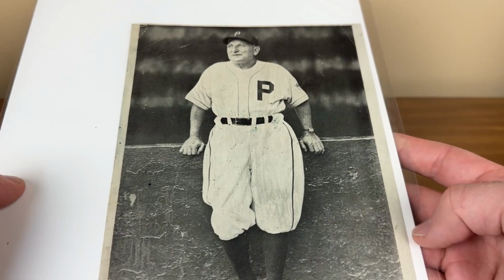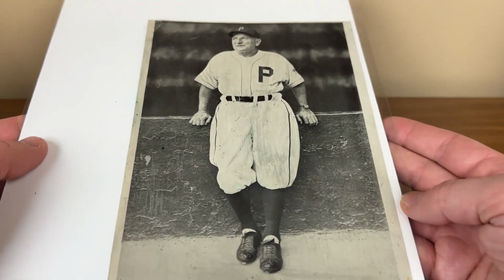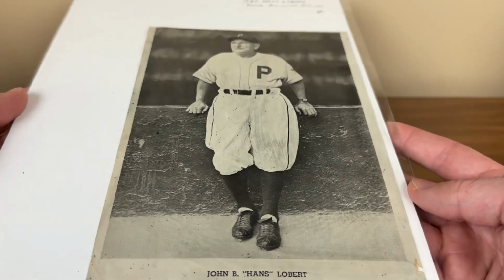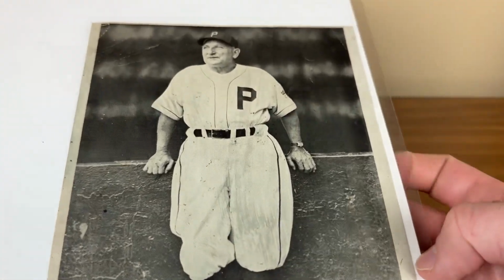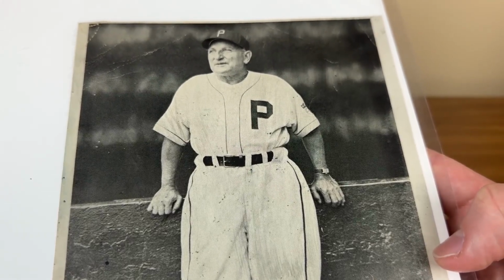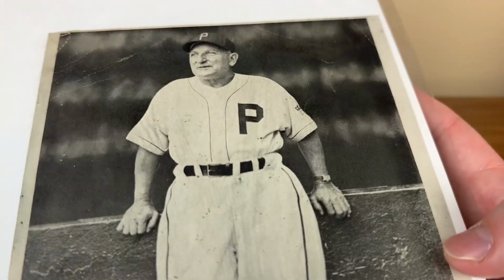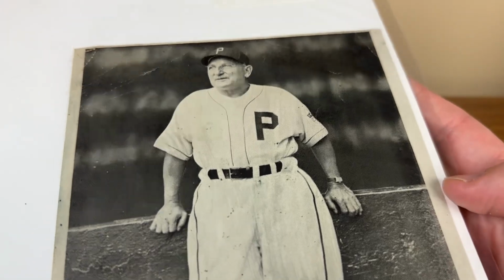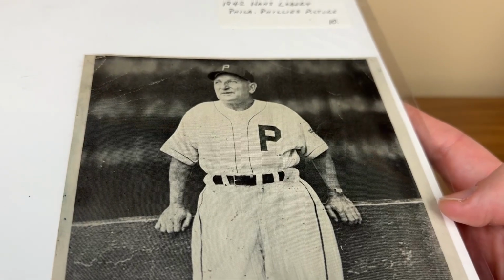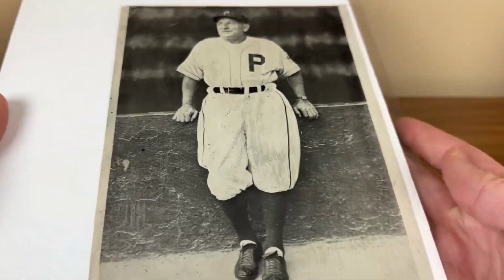And then the final one is a 1942 team issue of Hans Lobert. John B. Hans Lobert. So he was with the Phillies at one point, and then obviously coached and managed them as well. And he's also featured in Glory of Their Times. You can hear him tell some stories, so that's super neat. And check out those pants. Those are some baggy pants. But I love some of these old school items showing the old uniforms and all that kind of stuff. I think there are just some neat images, and you can get these. This one was priced at $10. I bundled it with some stuff, so I probably paid closer to $5.